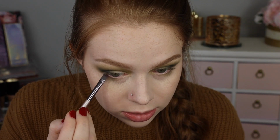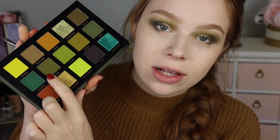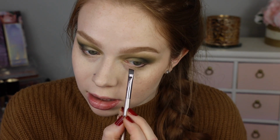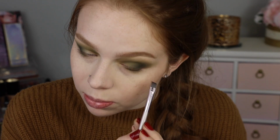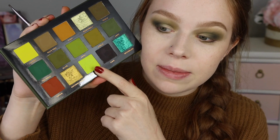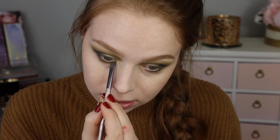So for the lower lash line, I think I'm gonna start off with just a touch of Cave, just connecting super close to my lashes, not taking that very far. And then I'm gonna go ahead and take Olive now, just trying to use as many shades as possible, and just popping that on the center. Ooh, that is so pretty. And then I think I'm gonna go ahead and dip into the chartreuse shade just because I can't help it. I love a good chartreuse. And we're gonna do a pop right here. Oh, so pretty.